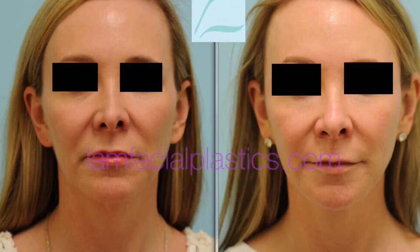Now, with an injectable rhinoplasty, it is very important to understand the limitations of the ability to correct the nasal tip. The bridge, you can raise relatively easily because the skin tissue is relatively elastic, but the nasal tip is not easy to improve. In her case, I really got lucky.